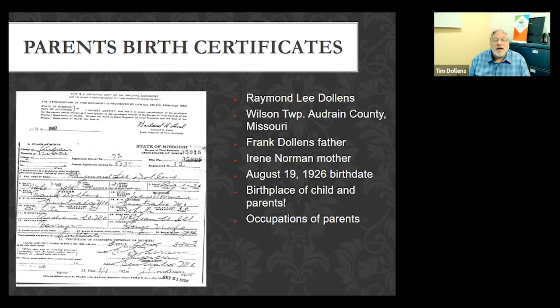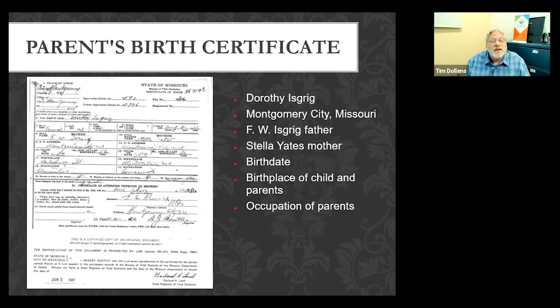So the next one is my mother's birth certificate. Very similar, except that she was born in Montgomery County, Missouri. And what's fascinating is that you notice my grandfather, F.W. Isgrig. It was very common in that time period for men to use their initials and not their full name, and you'll see men's initials all the time. And then my grandmother's maiden name was Stella Moore Yates. For whatever reason, they didn't put her middle name in there.